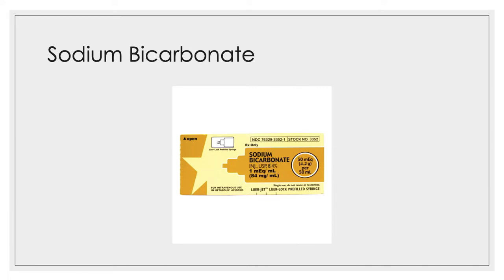Contraindications include alkalosis or inability to ventilate due to the fact that it creates CO2 as a byproduct. Not useful or effective in hypercarbic acidosis, cardiac arrest, and CPR without effective ventilations. Incompatible with catecholamines or calcium agents in the same IV line. We know that if we're going to provide this along with epi in a full arrest, we need to make sure we flush the line.